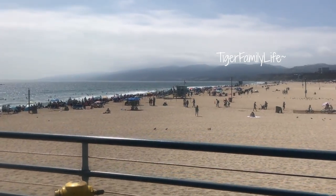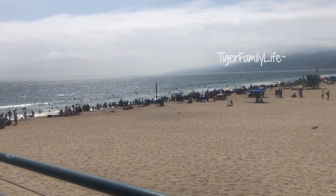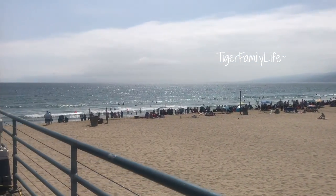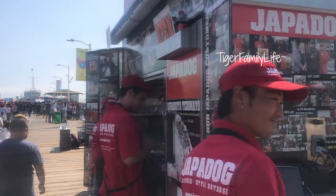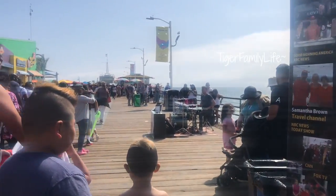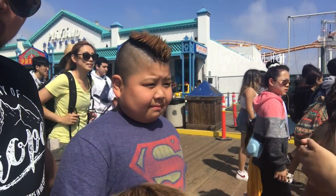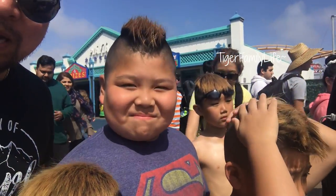View of the beach from the pier. Look at this dock. Oh, so beautiful. I just want to live here. Maybe one day we'll move here. I love it. Somebody's rocking the drums here. This guy's good, huh? Dang.